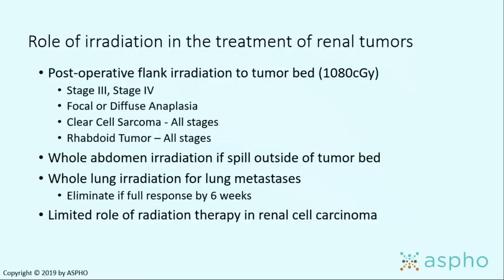Radiation is really reserved for those children that have more aggressive disease, so stage 3 or 4, presence of anaplasia, and then all children with clear cell sarcoma and rhabdoid tumor. Whole abdominal radiation is required if there's tumor spill at the time of surgical resection. And whole lung irradiation is generally required for lung metastases, although more recent studies have shown that this could be omitted in children who have a complete response of metastatic disease.